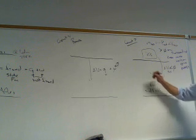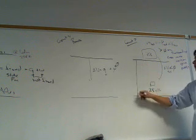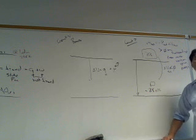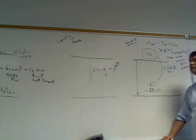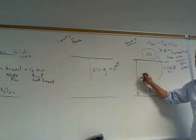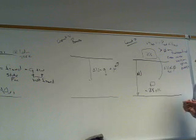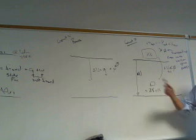The system did not do work. The surroundings does work, so the surroundings lose energy. The system gains energy? Yes, right, because energy is neither created nor destroyed. And so that energy has to go somewhere, in other words. And so we have delta U is equal to Q plus W.